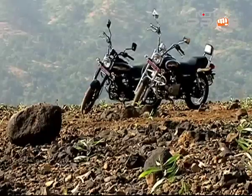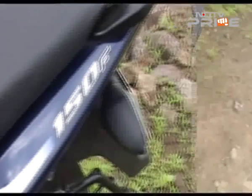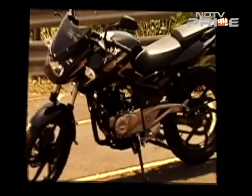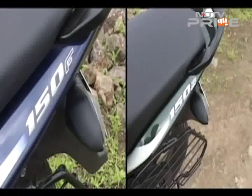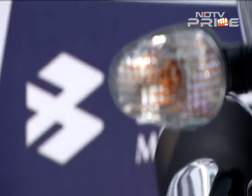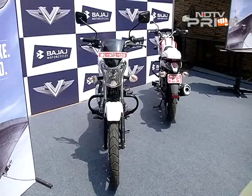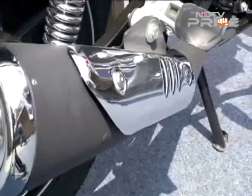Total success has eluded Bajaj in the 150cc commuter motorcycle space. Sure, the Pulsar 150 is one of the most popular motorcycles in this range, but that's more premium and less workhorse. And the Discover 150s haven't fired volumes for Bajaj. So now the motorcycle manufacturer has decided to shake things up a bit with the V15, the latest 150cc commuter bike from Bajaj, and one which comes with a bit of heritage as well.